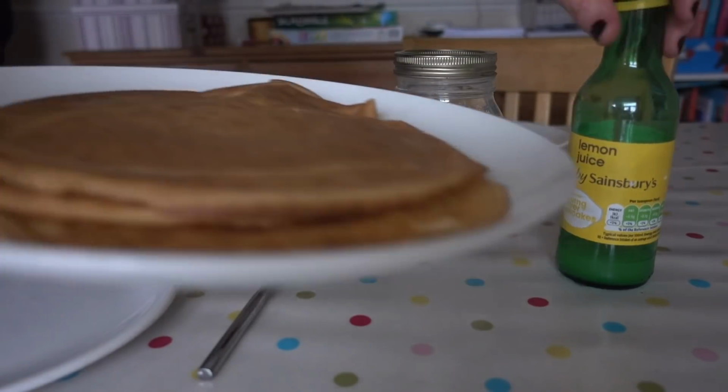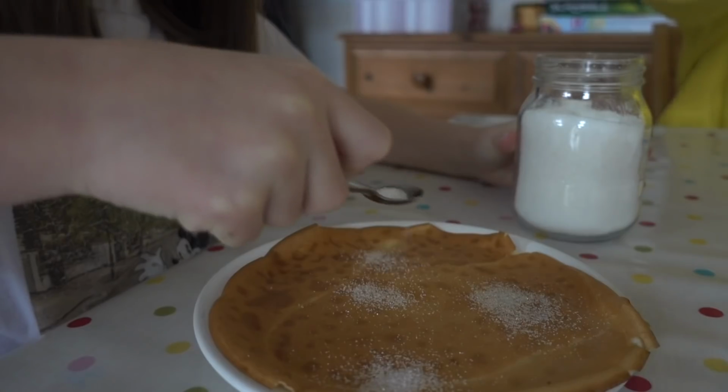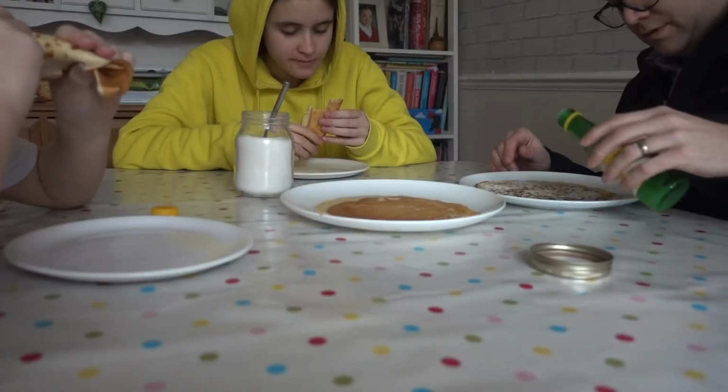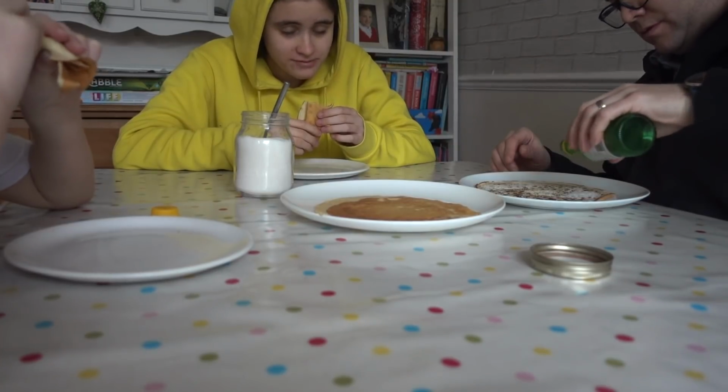Pancakes! Oh man, they're massive! Good? Are you happy, Lilia?